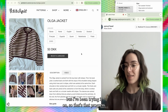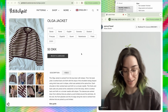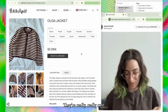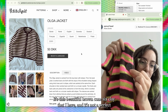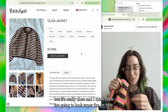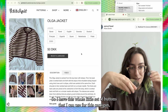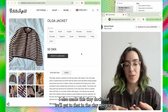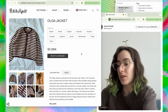So that's that progress, but also hopping to the pottery category for a second. I made buttons. They're really, really cute. It's this beautiful brown cone 6 clay that I have, and it's not a perfect color match, but it's really close. And I think these are gonna look super fun on here. So I have this whole little set of buttons that I can use for this cardigan, and I'm really excited that they're finished. I also made this tiny dachshund, but we'll get to that in the clay category.